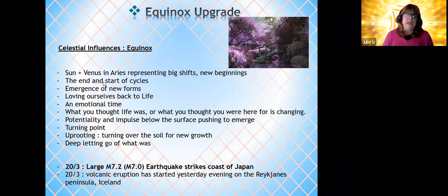The Sun and Venus in Aries representing big shifts and new beginnings. Really beautiful. Again, alignment for new growth, new birth, new life, new light. It is the end and start of cycles, and that's not just about the equinox. It's about the celestial influences and the energetics of what they actually support us with. It's about the emergence of new forms, which is exactly what we're talking about.